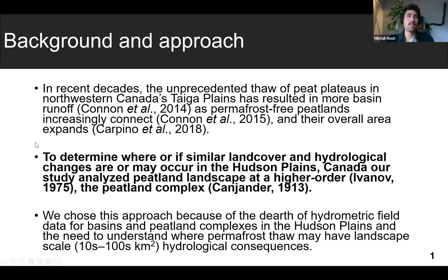Okay, so just a little background and the approach of this particular study. In recent decades, the unprecedented thaw of peat plateaus in northwestern Canada's taiga plains has resulted in more basin runoff as permafrost-free peatlands increasingly connect and their overall area expands.